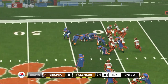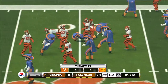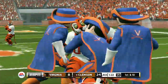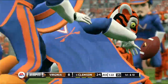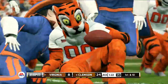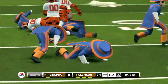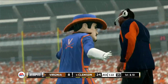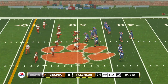It's a fumble. It's recovered. The running back won't be happy that he lost the ball. He's got to forget about it and get ready for the next series. His offense is going to need him again. The guys are chomping at the bit down there, waiting for the game to start back up.